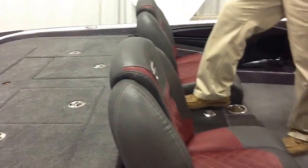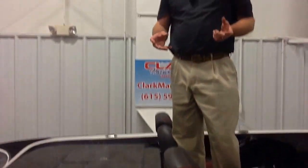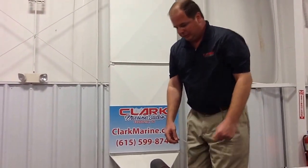This box doubles as a step up to the rear deck. And another thing that Triton has done on these boats, and has done for years, is they do a great job with their live well systems. This boat has 6 pumps. It has 2 totally independent wells. Each well has 3 pumps: a live well pumping lake water in, a recirc pump, and a pump-out pump. So you have 3 pumps times 2, a total of 6 pumps.